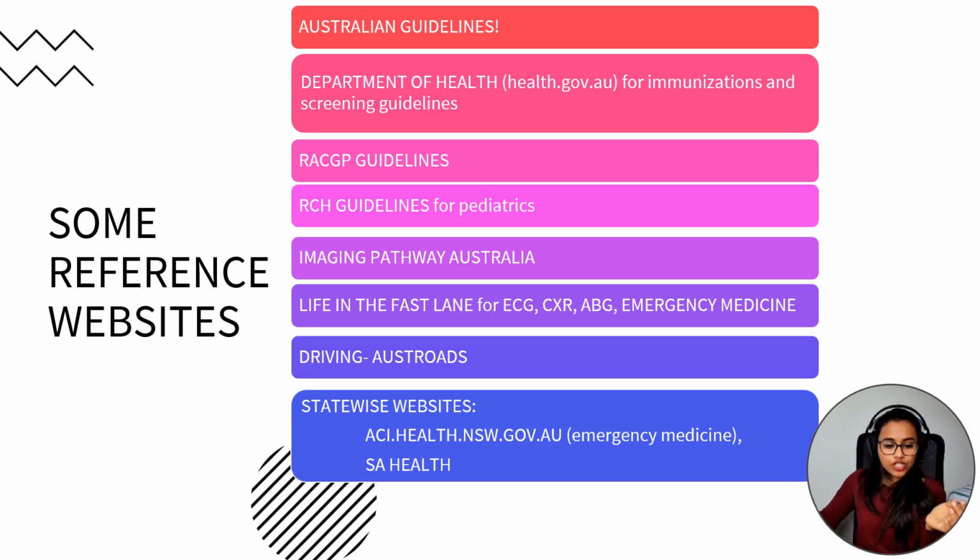Now, as I mentioned, please do learn all the Australian guidelines. Whatever other textbooks you're referring to, at the end of your study you should be learning the Australian guidelines only, because the AMC MCQ examination is obviously going to look for Australian guidelines and not any other guidelines that you learned back in your home country.